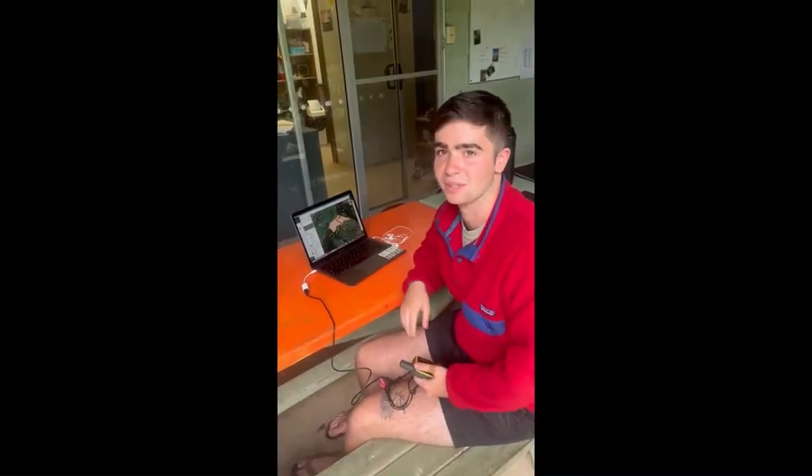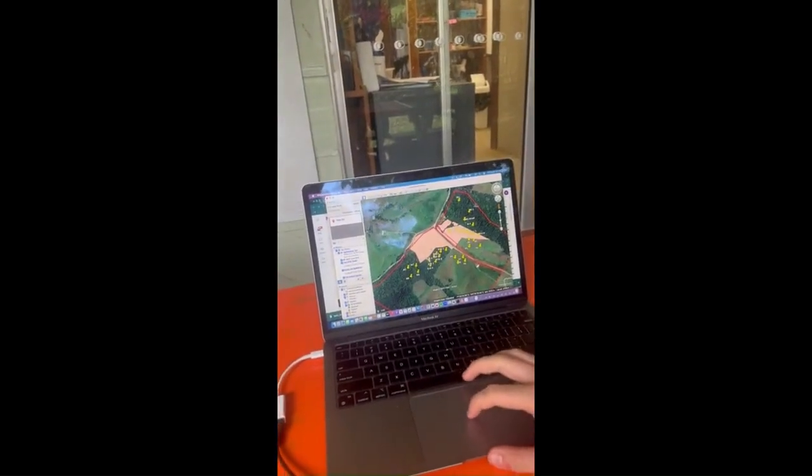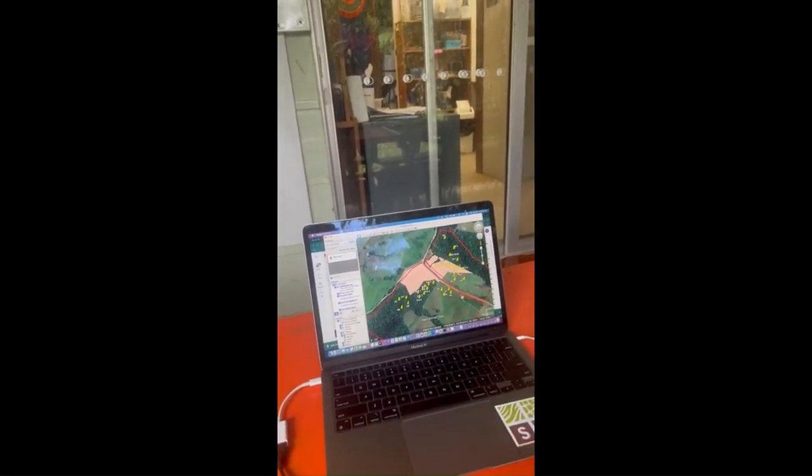Now it's important to see how we did this. First, we go on Google Earth Pro and select our points. You can see the different types of locations here, where we'll collect our data. Then we get in the GPS, so when we're out in the forest, we can find our spots.